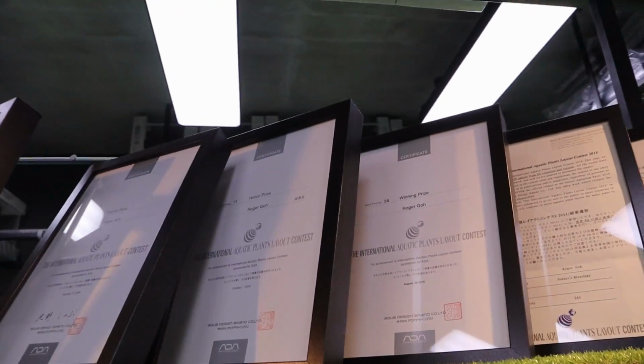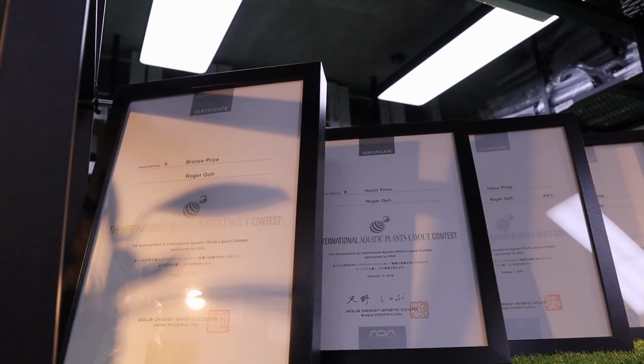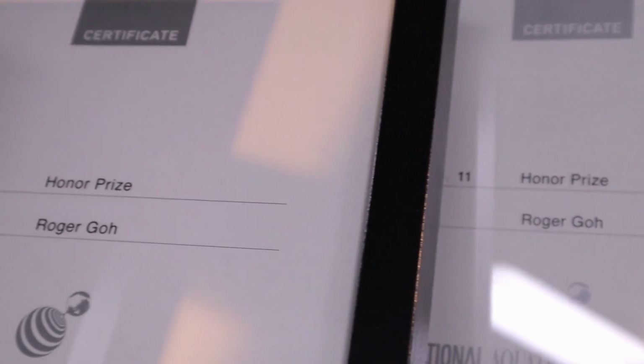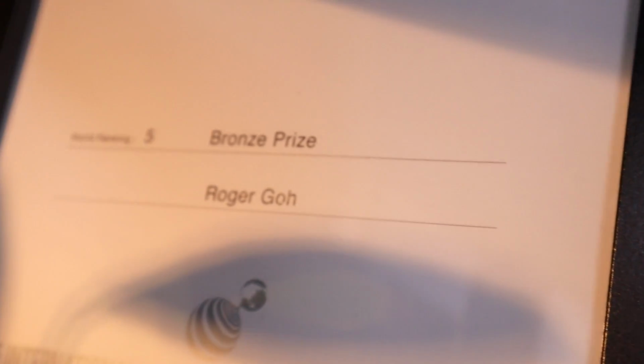These right here are some of the awards that the owner has won in the IAPLC, the International Aquatic Plants Layout Contest in Japan, held by ADA, so that is really some amazing stuff.